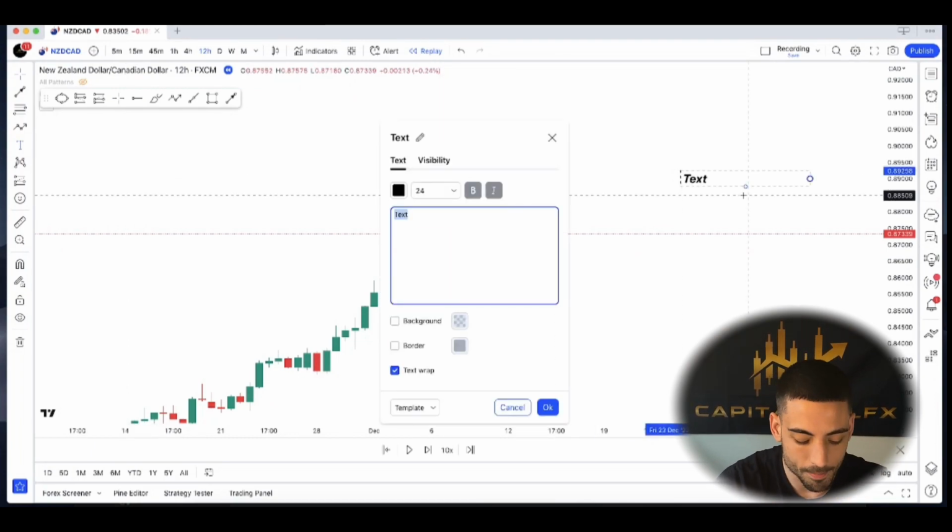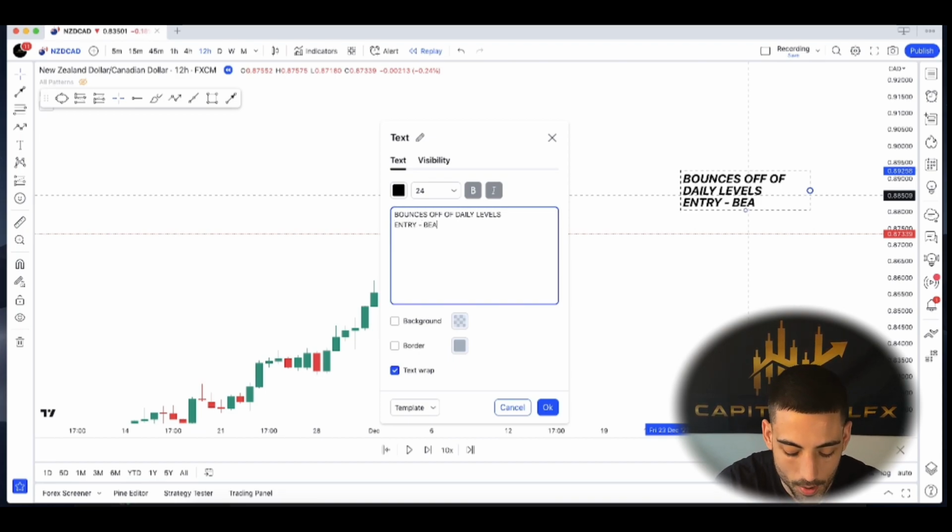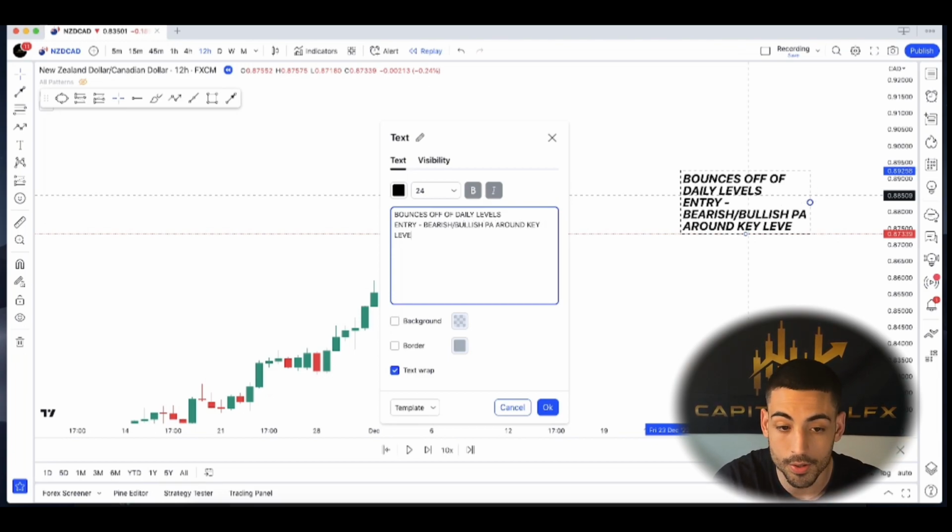What are we going to be trading? I trade bounces off of daily horizontal levels. So I'm going to be putting bounces off of daily levels. What's going to be our entry criteria? Our entry criteria is going to be bearish or bullish price action around key levels. Those key levels, around those key daily levels, right? Our exit criteria is going to be fill or kill.